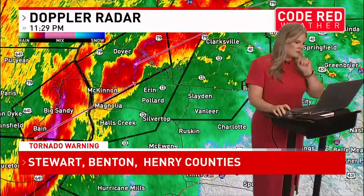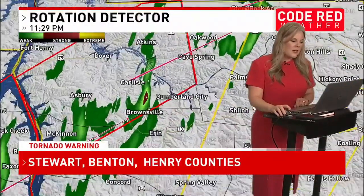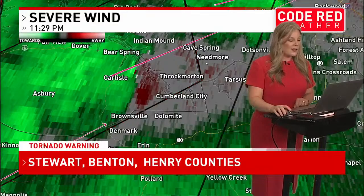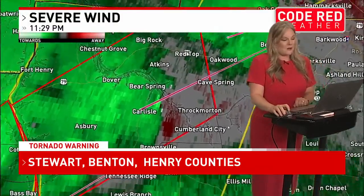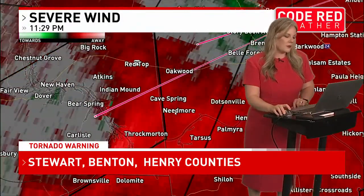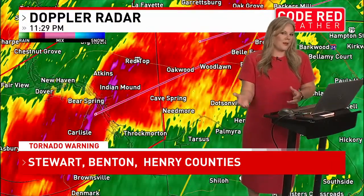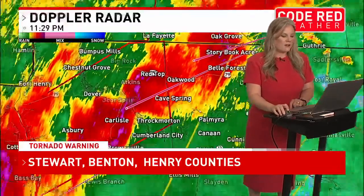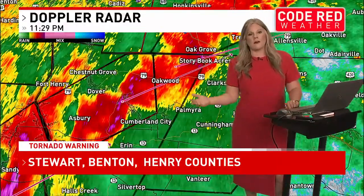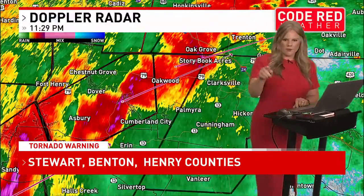So again, looking at the warning here, the best area of rotation at this point continues to be south of Carlisle and moving through southern portions of Stewart County, still there on radar. Let's look at storm relative here. So there's still a little bit of rotation moving in, but it pulses. That's pretty classic with these types of storms, where we might find a little bit of strengthening or rotation, and then a couple scans later it will pop off again, or it'll dissipate. So we'll see what happens here in a few seconds.